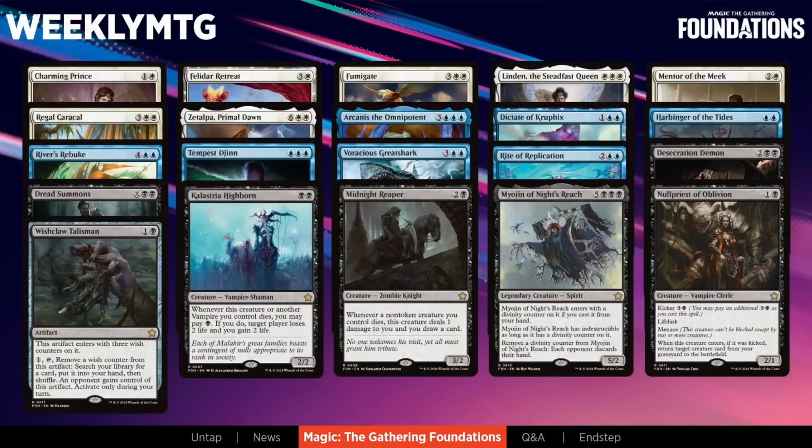I'm excited for the turn of Myojin of Night's Reach. That lots of people can be miserable then. And also, there are a lot of cards in here that also just have a good bit of tournament pedigree, right? I feel like I'm almost a broken record at this point saying, these are quote-unquote real Magic cards.